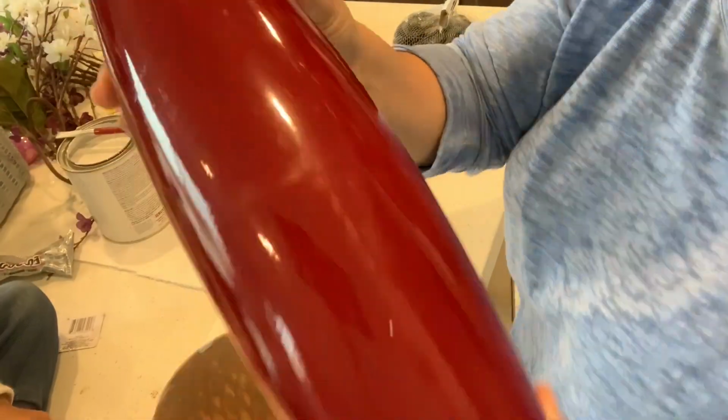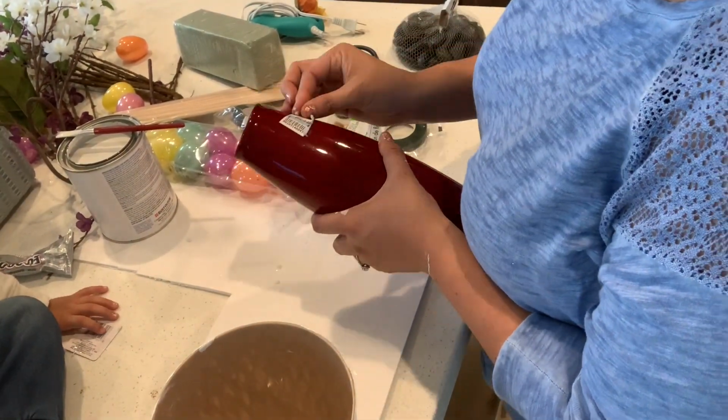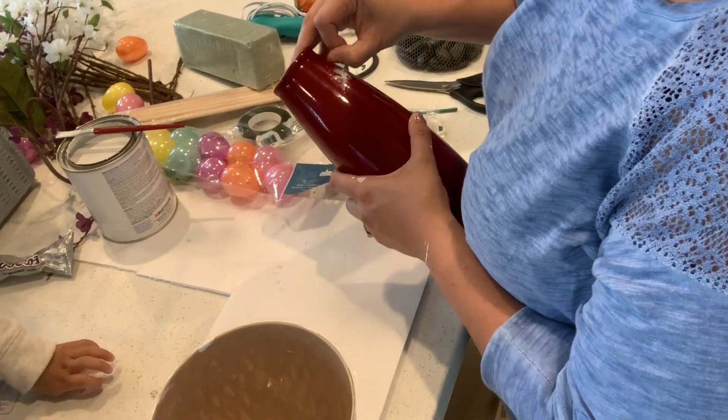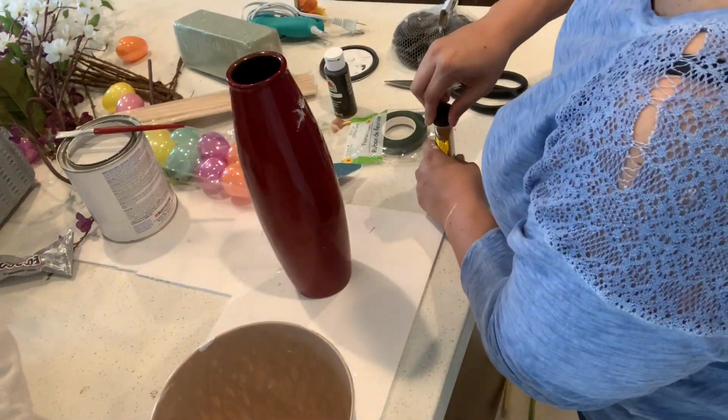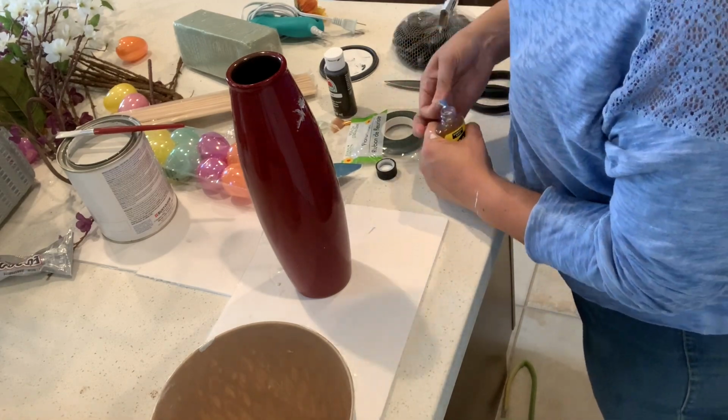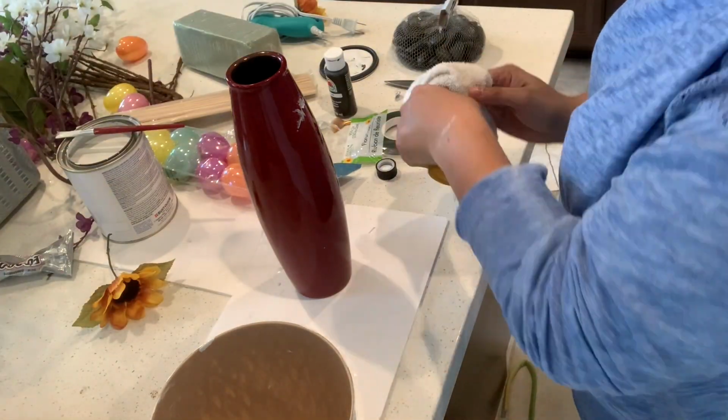This red vase, I actually bought it at a thrift store a while ago. It was supposed to be a gift for someone, but I never ended up giving it to them. So I've had it in my closet for a while, and every time I open that closet, I hit it with something. So I decided to use it.